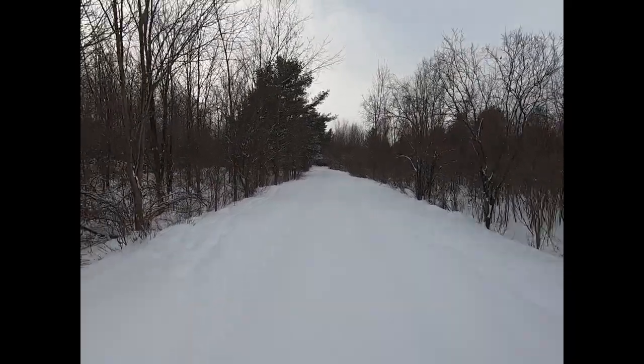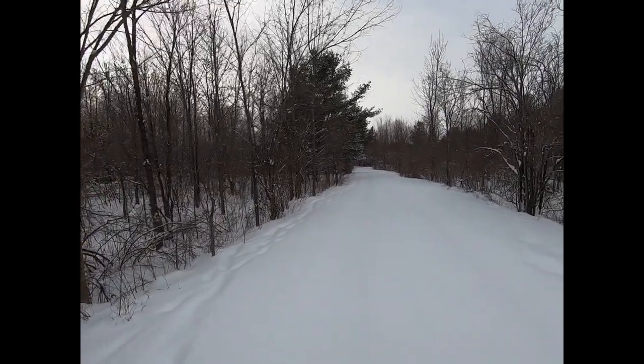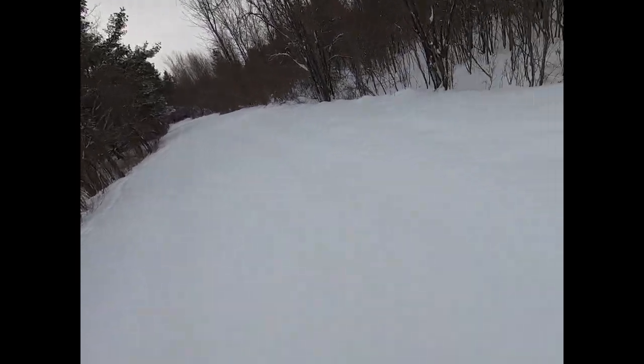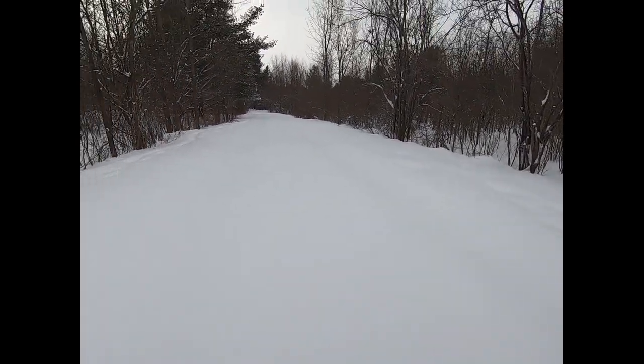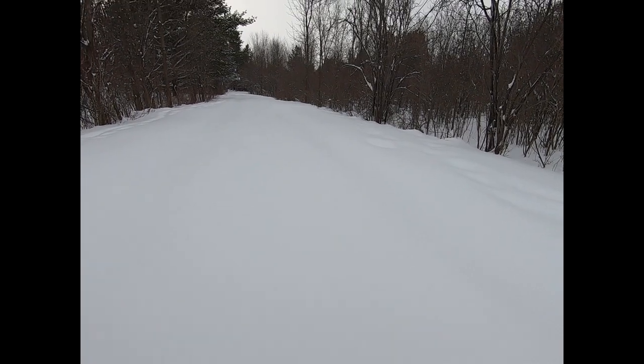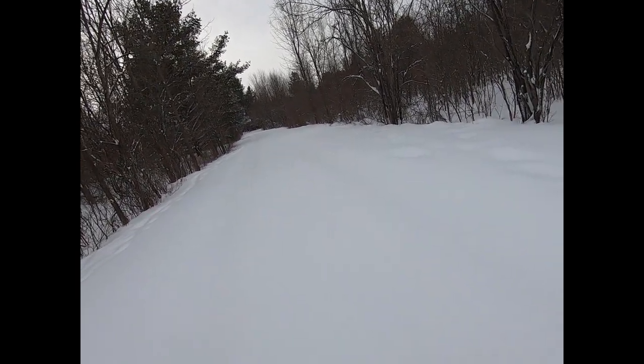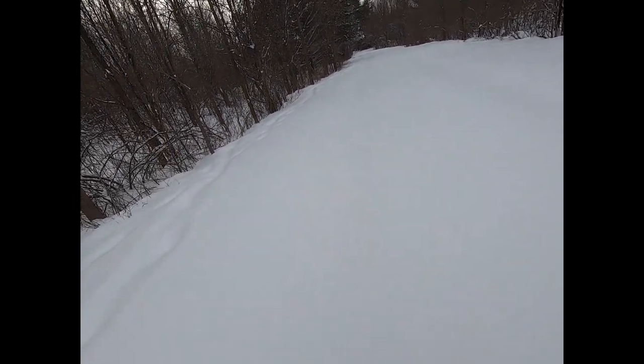Now remember, this is a long walk because it's even deeper than I thought. Friggin' snow is going everywhere, right down my pants with my boots. You have to tighten these up a bit.